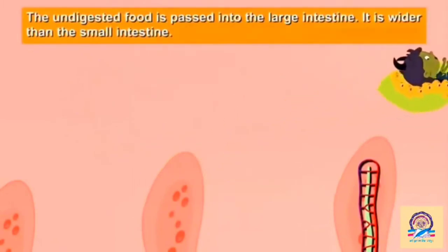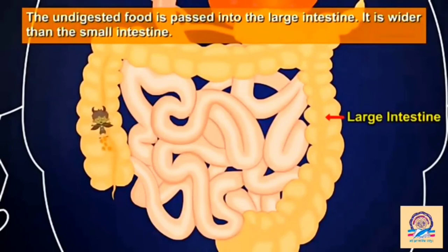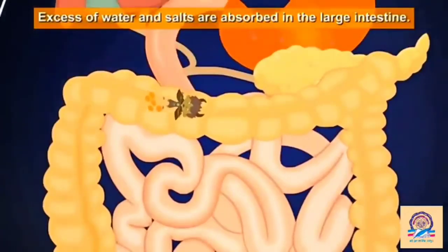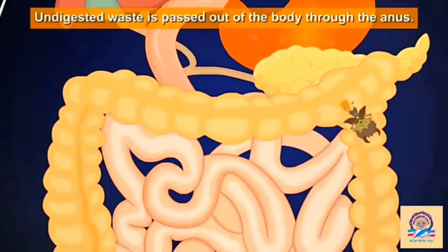The undigested food is passed into the large intestine. It is wider than the small intestine. Excess of water and salts are absorbed here, and undigested waste is passed out of the body through the anus.